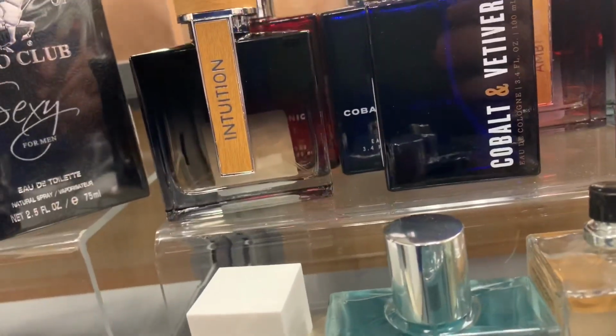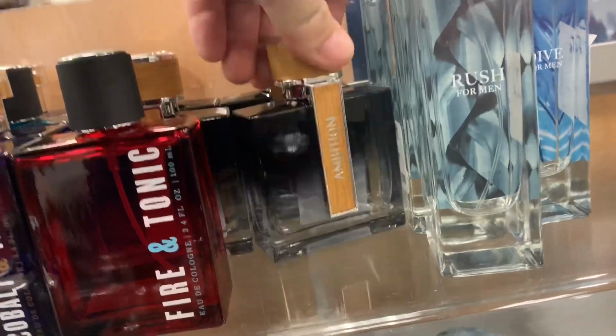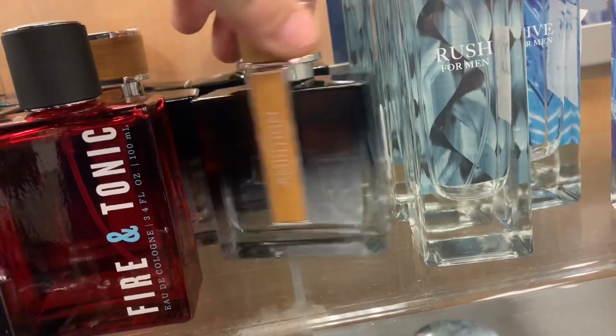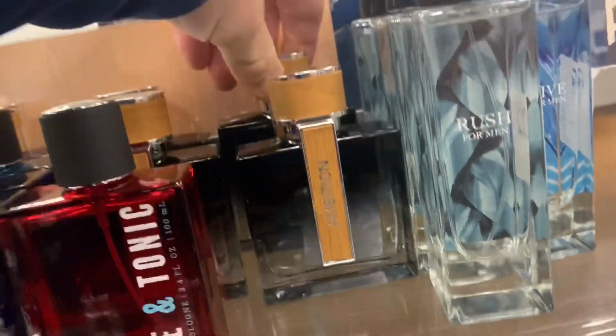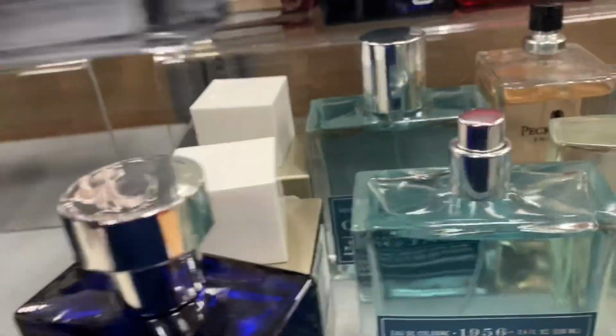Intuition, Trey Hamlin in one of the groups. We've been talking about those things, so I'll maybe pick one of those up. What's up, Trey? I did pick one of these things up, I think, the night before. It might have been Ambition. I'm not sure. We'll get to that a little bit later.